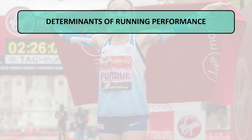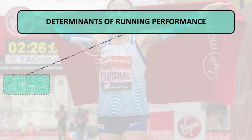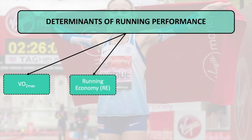So if we just look through what determines running performance, if we start off with VO2 max, so VO2 max is the maximum amount of oxygen that we can consume per minute per kilo of body weight. And then there's running economy.